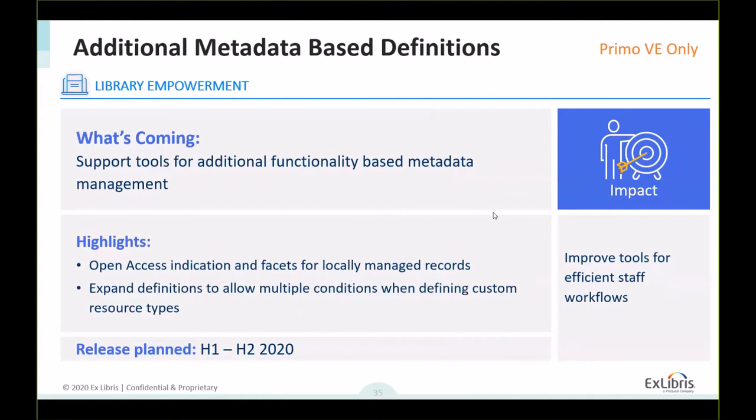A few other things came up, and this is based on feedback from customers, and this is additional functionality based on different metadata elements that exist in the source records, in the bib records. The first one is allowing open access indication and facets for records. Again, today, out of the box, coming from Primo Central or CDI, we have indication that records are open access and they are filtered by the open access facet.